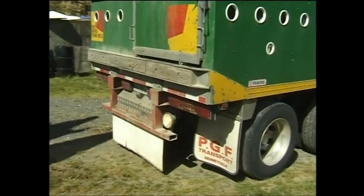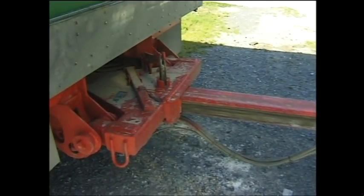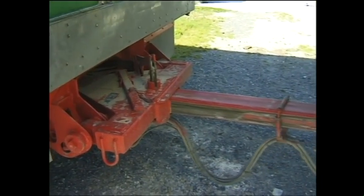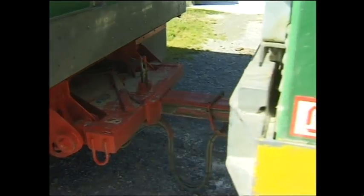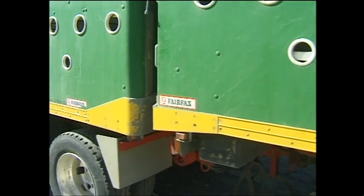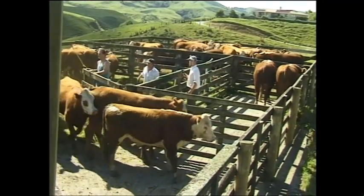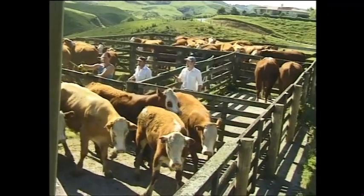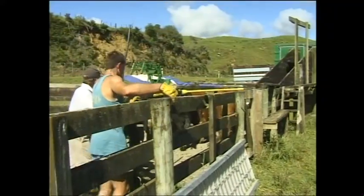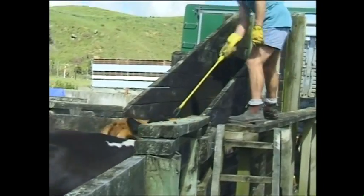At a different farm now, the rear trailer is reversed onto the ramp. The drawbar pin is released from the driver's seat and the body closes flush with the trailer to allow straight through loading. It doesn't take long to load the cattle onto the truck and trailer that converts from 4 sheep decks to 2 cattle decks.